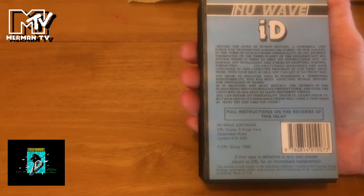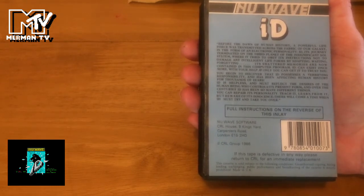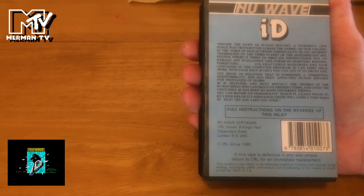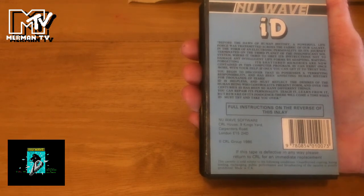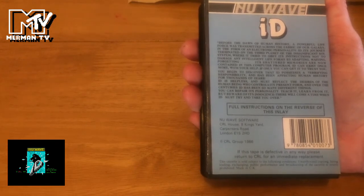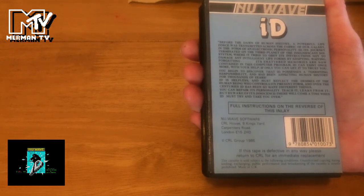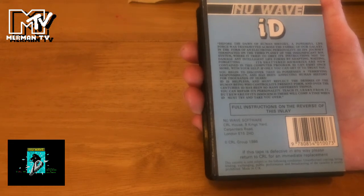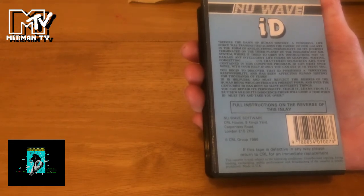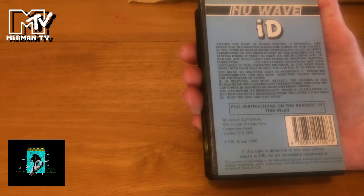So, ID. Before the dawn of human history, a powerful life force was transmitted across the fabric of our galaxy in the form of an electronic personality, ID or id. Its journey terminated on the 3rd planet of the insignificant Sol system, where it tried to obey its instructions not to damage any intelligent life forms by adapting, waiting, forgetting. Its shattered memories are now contained in this computer program. It can exist once more with your help, if only you can get it to trust you. You begin to discover that it possesses a terrifying responsibility and has been affecting human history for thousands of years. It is helpless and must reflect the desires of the human being who controls its present form. And over the centuries, it has been so many different things. You can repair its personality, teach it, learn from it, but beware of its innocence. There will come a time when id must try and take you over.